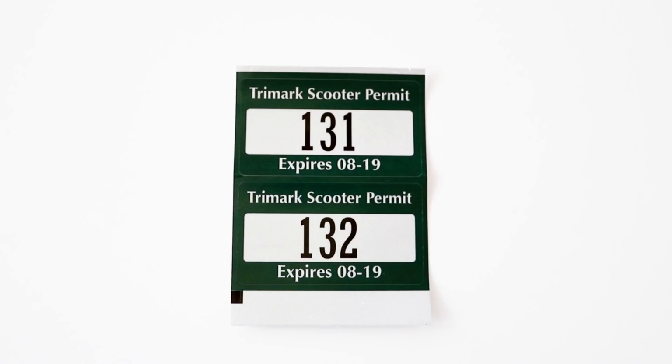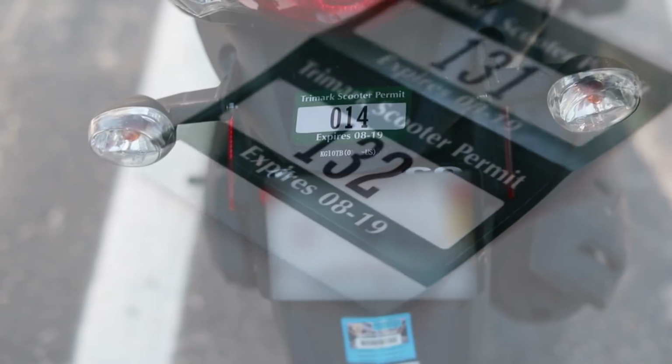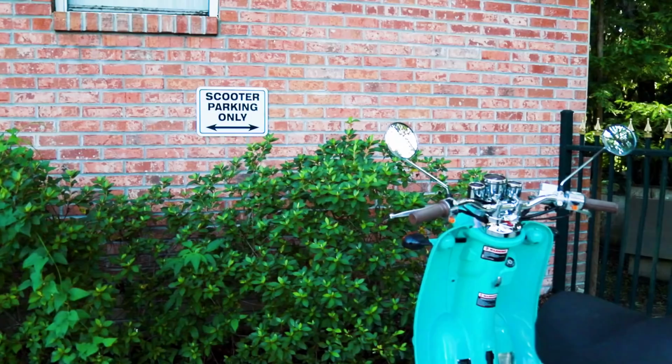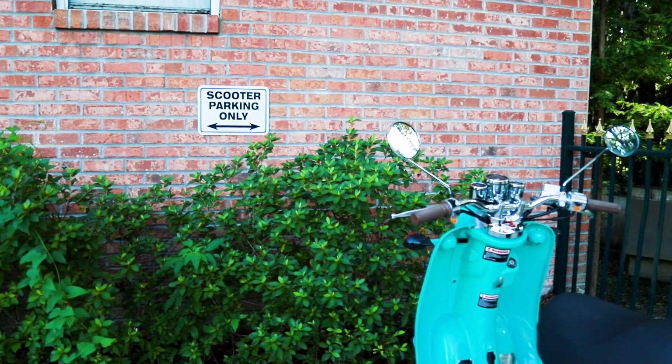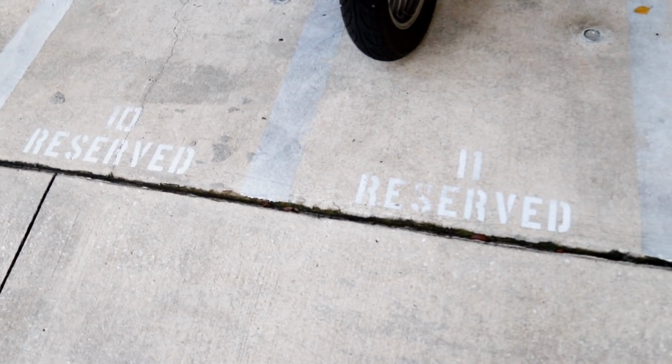Similarly, scooter parking is assigned, and you must have a decal on your scooter to be able to park in the scooter parking area. As soon as you receive your scooter decal, you will need to place it on the back of your scooter near the license plate on the fender. You must park in the specific scooter space that is designated to you. Spaces are small, but your scooter will fit with some practice.